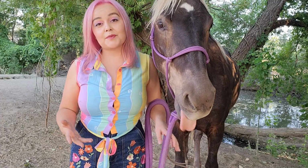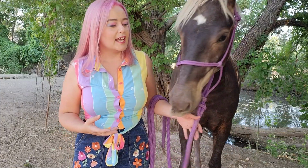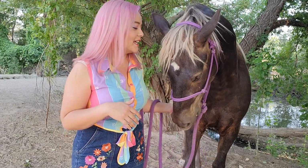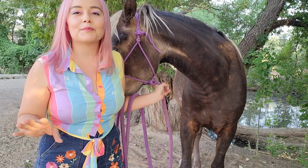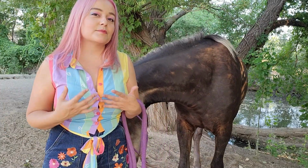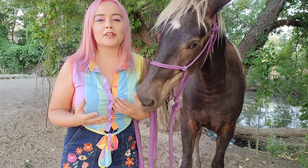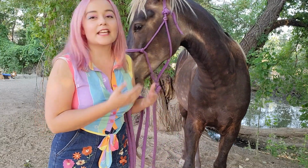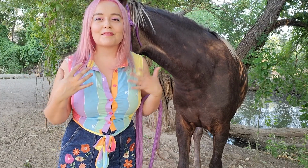Now, the reason that I picked a Rocky Mountain is because I was looking for a gaited breed, and someone told me about Rocky Mountains, I think actually on YouTube, and they're just such beautiful, amazing horses. And one of the things that I like the most about Rocky Mountains is that they are considered like the golden retriever of horse breeds, because they are so friendly. He runs up to greet me every day, and I just love that.